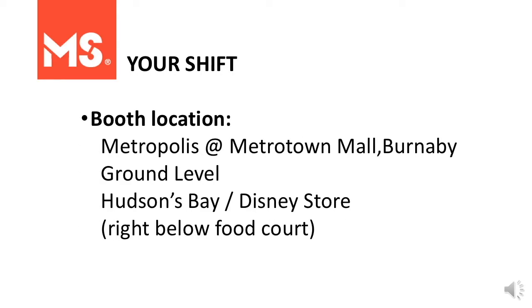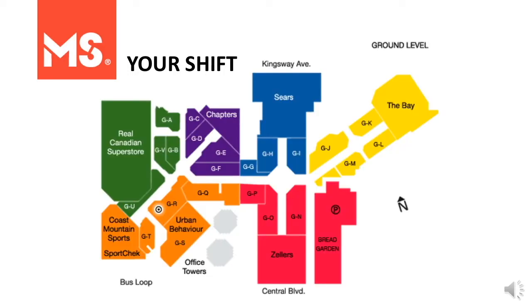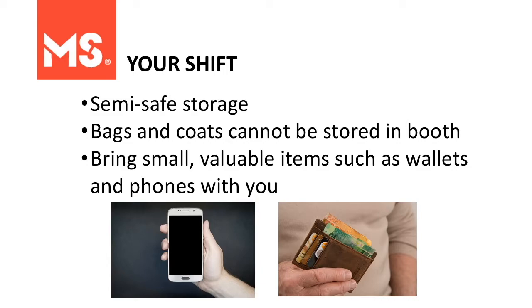The MS Society Holiday Gift Wrap is at Metropolis Mall in Metrotown, Burnaby. Our booth is located near the Bay and the Disney store on ground level. In previous years, the booth was in a different location, so please make sure to take a note of this year's location. Unfortunately, the booth is too small to hold personal belongings.